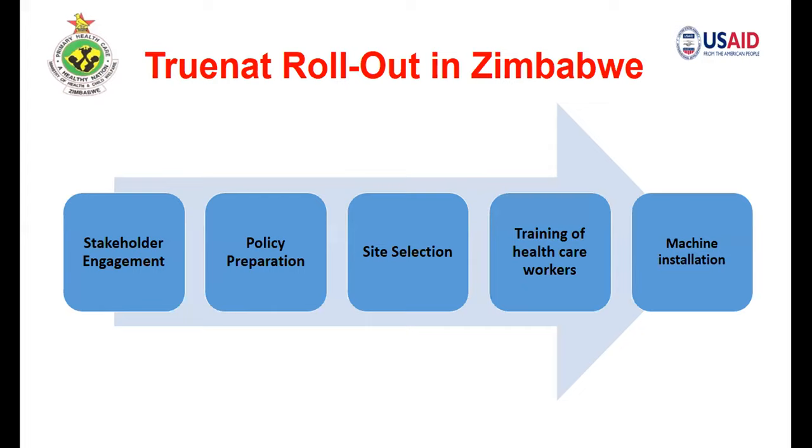So during rollout, we first engaged stakeholders so that everyone would be on board with the introduction of this new technology, and we came up with the policy for deployment. Then what followed was site selection, and after selection, we trained healthcare workers, especially lab staff, in the use of the machines, and installation followed with more biosafety assistance.